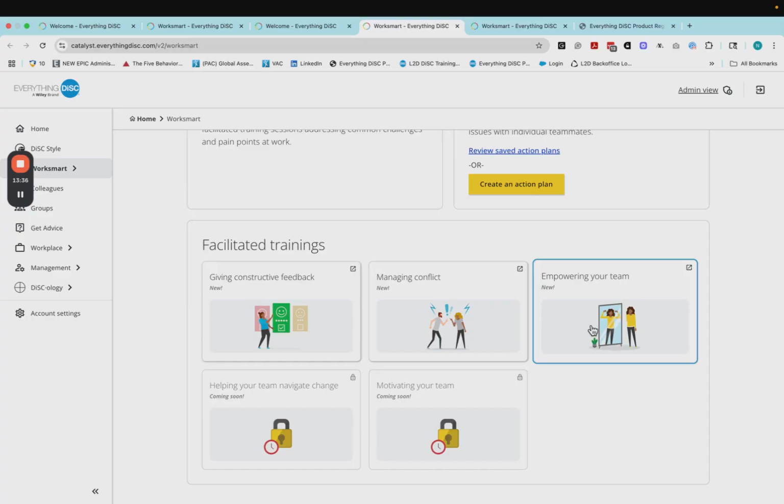So just to wrap up, WorkSmart is going to be 10 credits until the end of July. As of August 1st, it will be 20 credits for all 5. They need to be in Catalyst, and the Facilitation Kit is free.